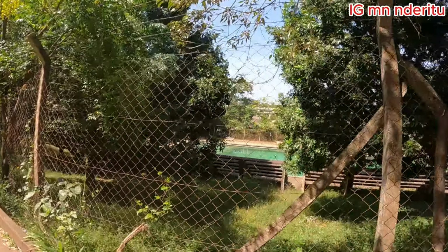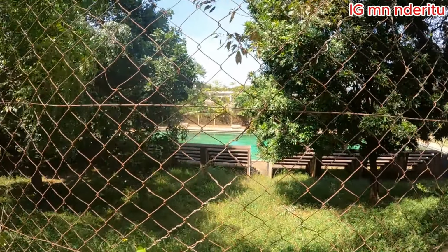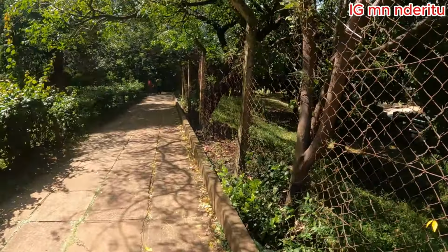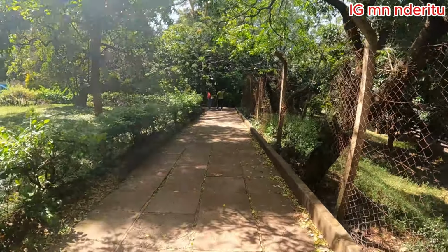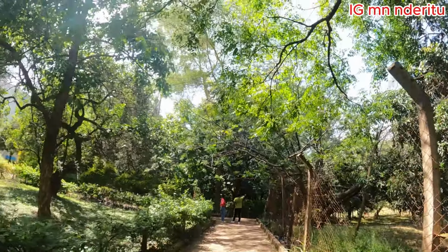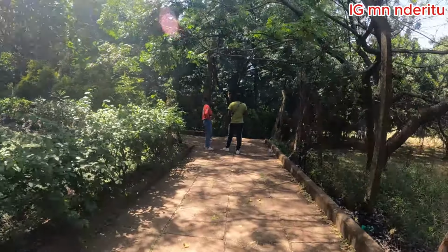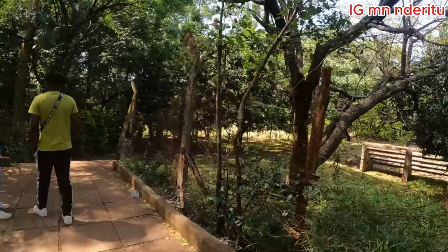Oh, this is the swimming pool you are talking about. You can see the swimming pool over there. People normally compete there, but this weekend they did not organize the swimming. Oh, it's so quiet. So quiet because it's a weekend. Right there we've got a rugby pitch. Should we go there? We can just go in. Yes, let's go there.